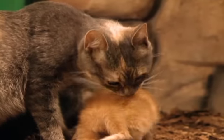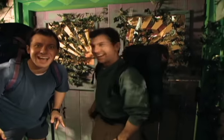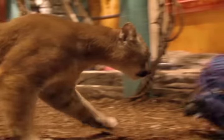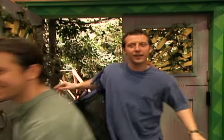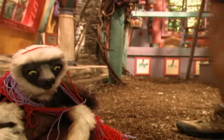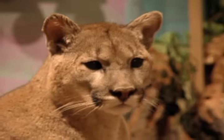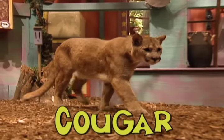Yeah. Hey. Whoa. Do you hear something? Hey, sounds like Zoboo. Let's see what's going on. Roll me over that way. Yeah. Over here. Whoa. You got strong paws for a kitten. Yeah, one more time. Whoa. Hey, roll me over. Hey, Zoboo, what are you doing? That's one playful kitten. Kitten? What are you talking about, Zoboo? That's not a kitten. That's a cougar.